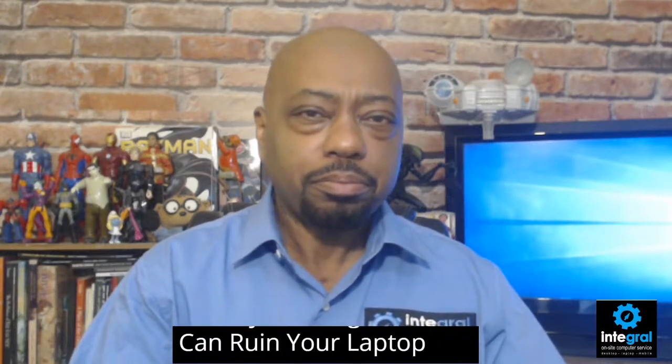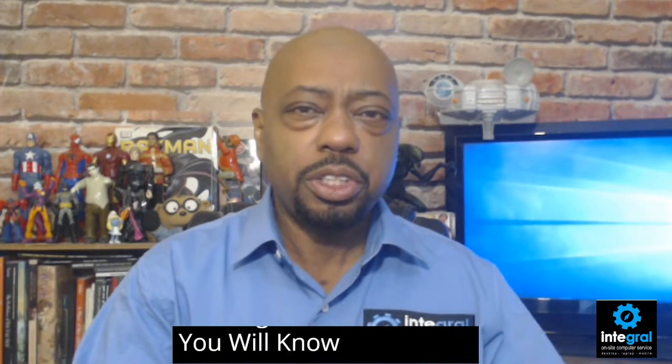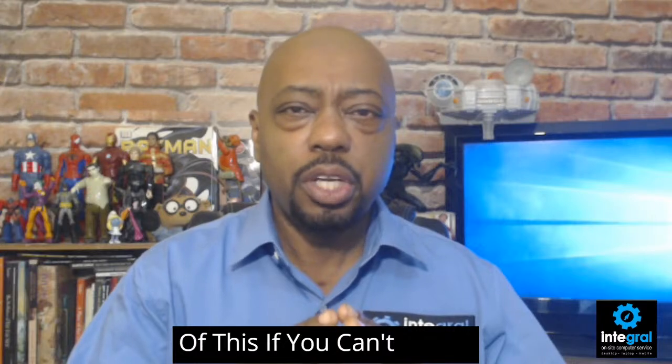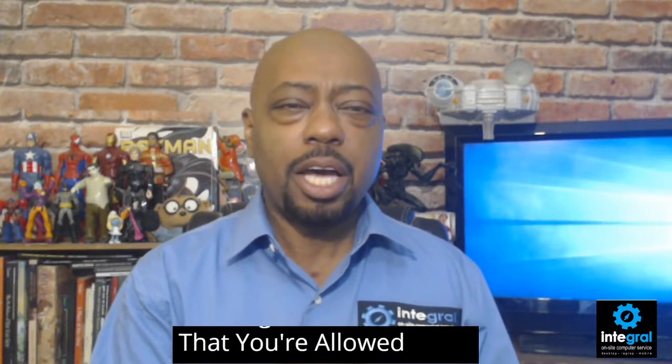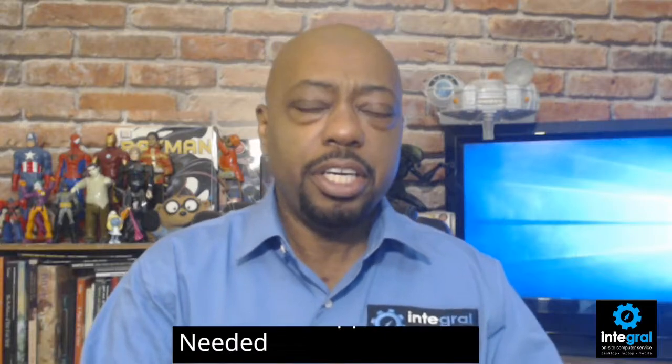Other things you have to worry about when it comes to the battery on your Windows and Macintosh laptop is battery swelling, which can ruin your laptop. If a battery's life starts to end, the battery itself will begin to swell, and you will notice this if you can't use the keypad on your laptop, or you notice that your laptop begins to get fatter. If this happens, you need to immediately replace the battery on your laptop.